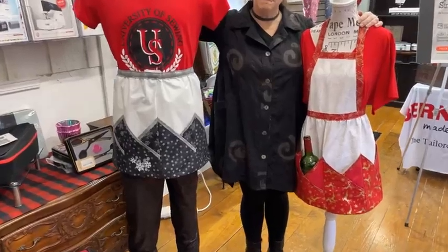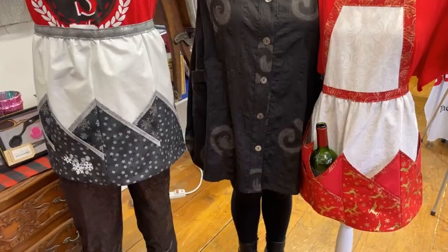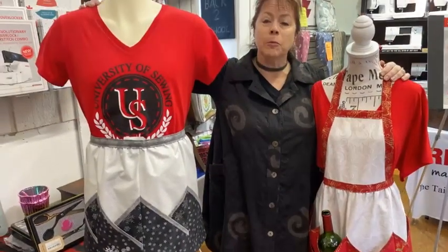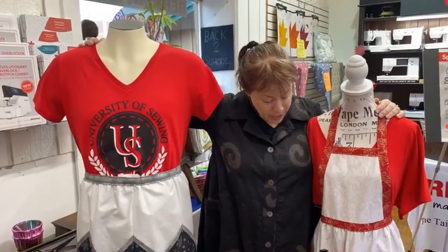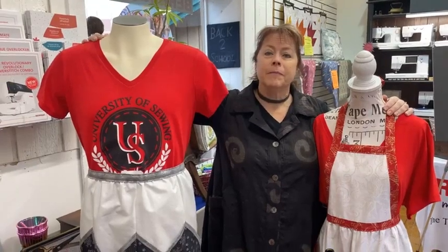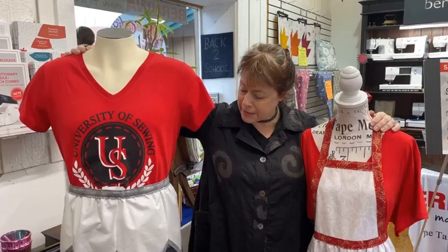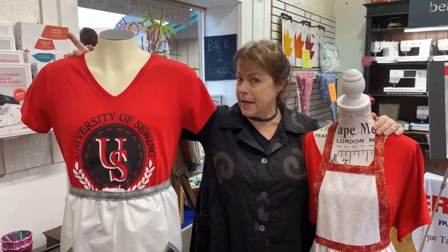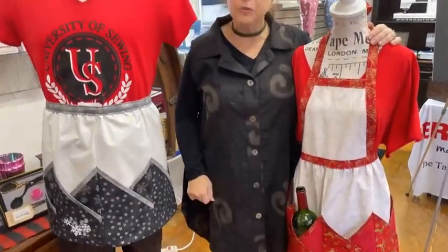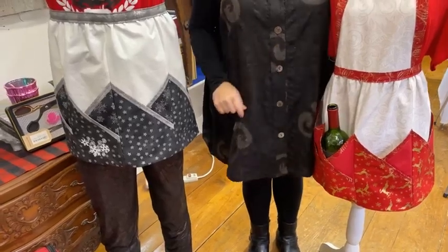We have basically taken and redesigned a pattern we found, and this pattern's going to be available. Rachel Burke was kind enough to do the drafting and the pattern instructions and so forth, and we should have this available for both a class and an apron pattern. And you know what else it will do? We can do a variation of it that will hold a bottle of wine.